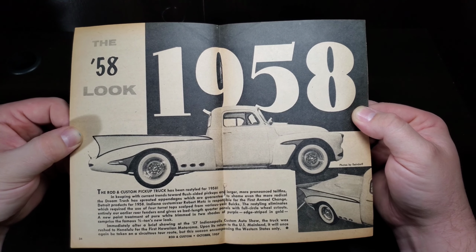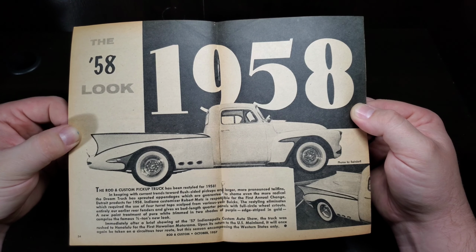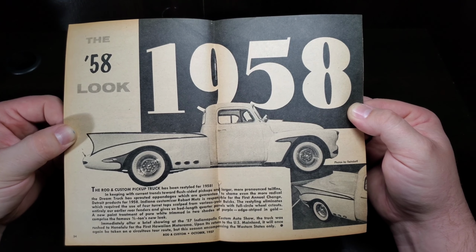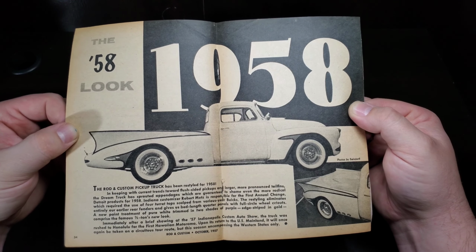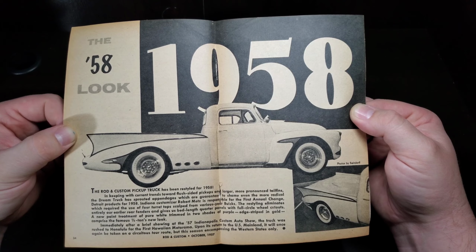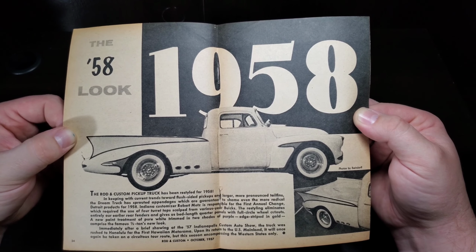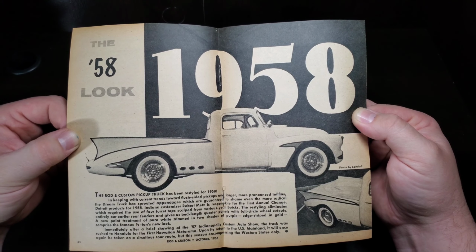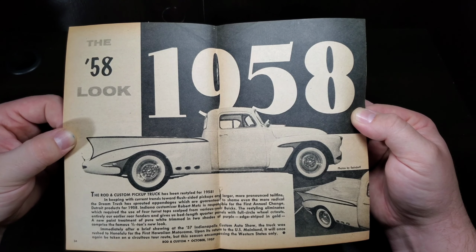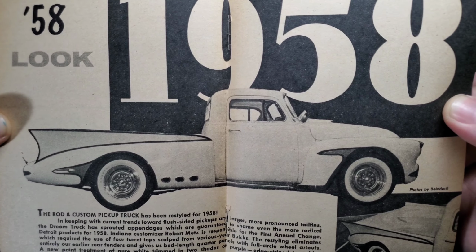The restyling eliminates entirely our earlier rear fenders and gives us bed length quarter panels with full circle wheel cutouts. A new paint treatment of pure white trimmed in two shades of purple, edge striped in gold, comprises the famous half-ton's new look. Immediately after a brief showing at the '57 Indianapolis Custom Auto Show, the truck was rushed to Honolulu for the first Hawaiian Motorama. Upon its return to the U.S. mainland, it will once again be taken on a circuitous tour route, but this season encompassing the western states only. Such a beautiful truck.